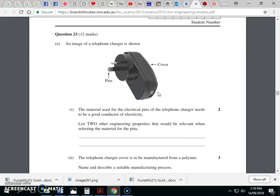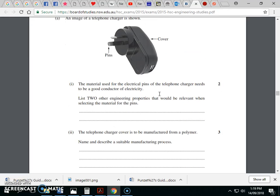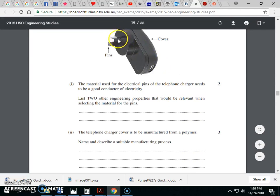Hardness so that it doesn't wear away. Yeah, it's quite possible that if you used a soft material that eventually, if it's being pulled in and out of the wall socket over time, we don't want that thing to wear away. So, do you have heat resistance? Yeah. So it would melt at high voltages.